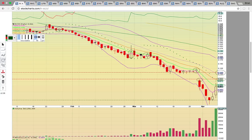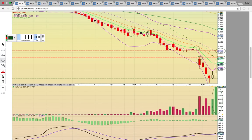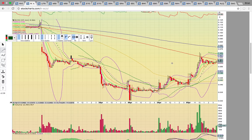If it drops below EMA 4 at 0.053 and gets back down into the 5s, below 5, that's going to signal it's no longer in play. This will be a risk to hold if it closes back below EMA 4, so keep that in mind. There was a big volume spike on Friday, so look at the NVCN 15-minute chart, which shows the key level to break. It is the 0.062.